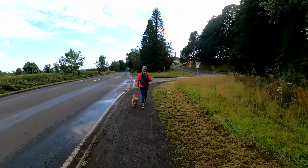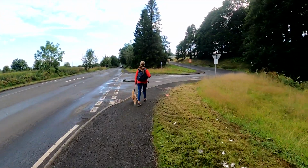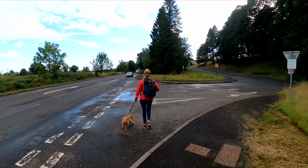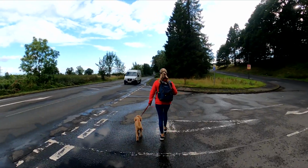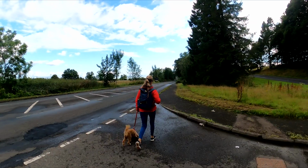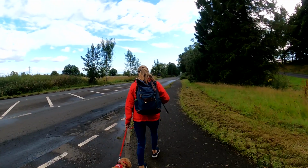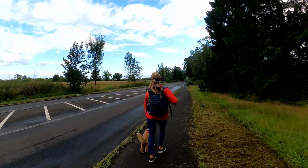We're having a little walk into Stirling now. You can see the William Wallace monument through the trees. We're hoping this footpath holds out and we can get all the way into Stirling itself down this road. But apparently it's a fair trade route, but it seems as if other things are optional, like footpaths.